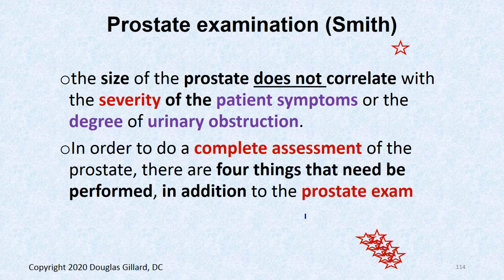Prostate examination, we went through that in detail. Remember, you have to pop in next quarter. You'll have assigned time because you have to demonstrate proficiency in the actual prostate exam. But we'll talk a little bit about it here in lecture as well. The size of the prostate doesn't always correlate with the severity of patient symptoms. Just because you have a huge nodular prostate, it doesn't mean it causes much symptoms. It usually does, but it doesn't have to. And the size of the prostate doesn't always correlate to the degree of urinary obstruction. It usually does, but it doesn't always.